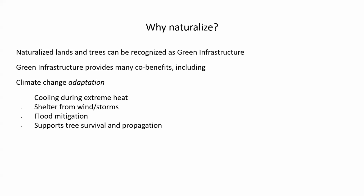In particular, I think a lot about climate change in terms of adaptation and mitigation. So how many of you folks are familiar with what adaptation and mitigation are referring to? I don't want to be pedantic here. Okay, most of the hands are going up. That's good. Just quickly, some of the benefits for adaptation are that when you create more naturalized vegetated cover, that can help with cooling during overheating, extreme heat events like the heat waves we get in the summers now. It can provide shelter from wind or extreme weather and storms.